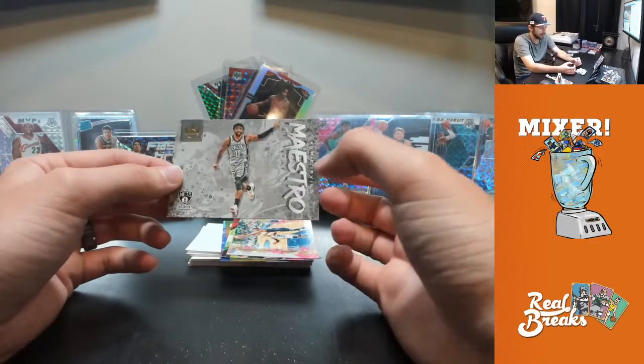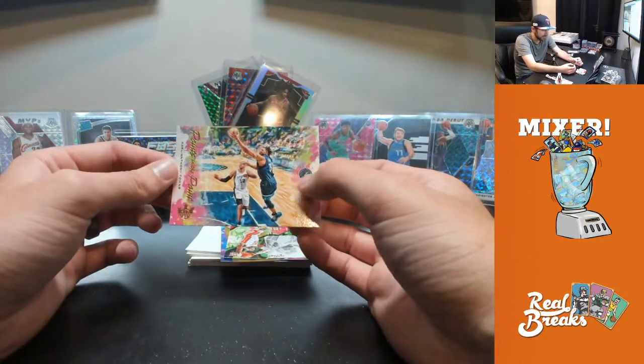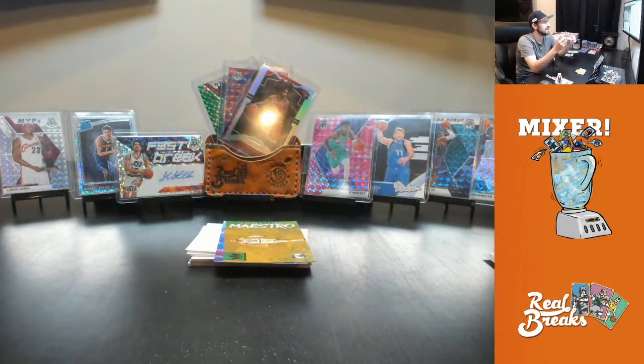Kyrie Maestro going to the Nets. Karl-Anthony Towns, points in the paint. And level two, Kendrick Nunn going to the Heat. Heat to Sean Beiswanger. Nice hit there.